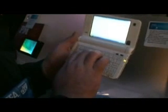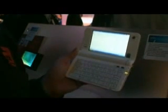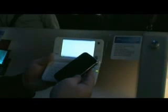This is actually finger size. I mean, it might take a little bit of getting used to, but definitely compared to something like the OQO or even an iPhone, this is a much better product.